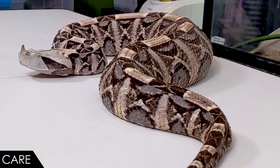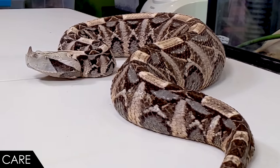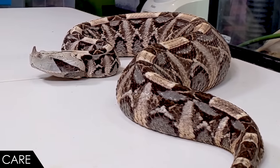Now, this snake of snakes is not a great escape artist because it's so thick, right? This is a wide snake. It's got a big head. Unlike the king cobra, this isn't going to get out of just anything, but it is a snake, and snakes are great at getting out of things. So you've got to have a great lid.